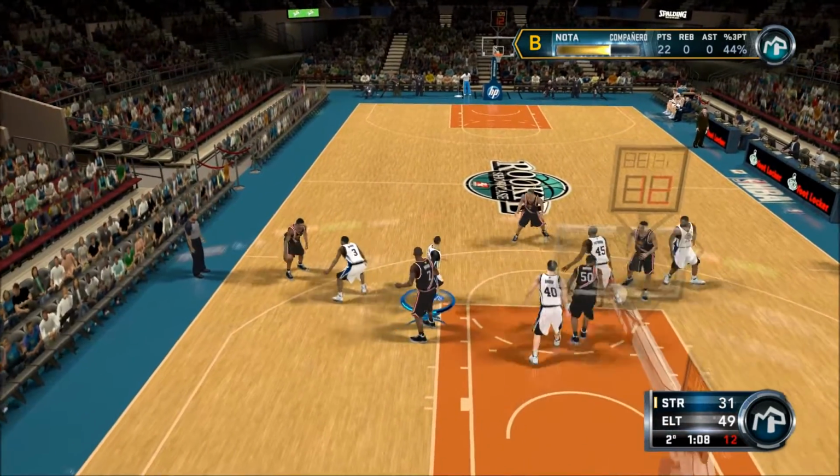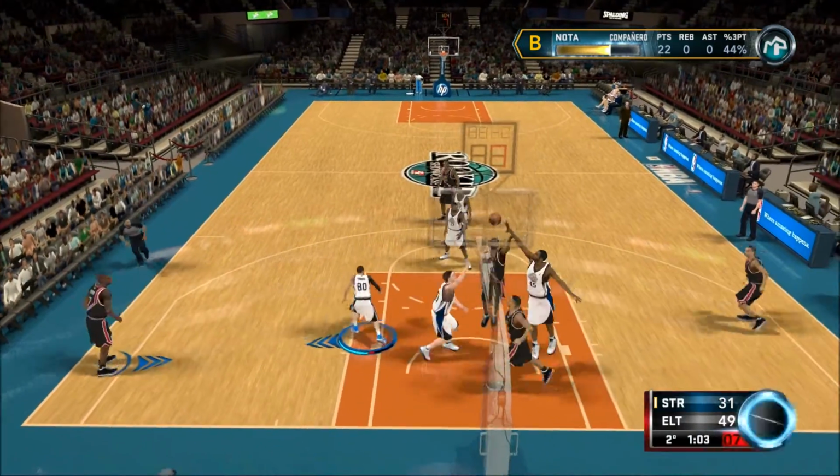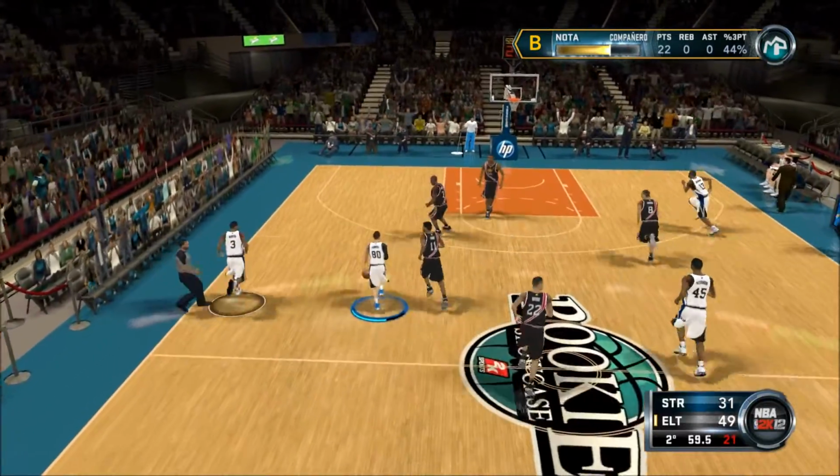And so here are the Stars. The Elites able to drain the 3. Here's Park. It's blocked. And maybe a case of nerves right there. Yeah, maybe. I mean, that one looked like a gimme.